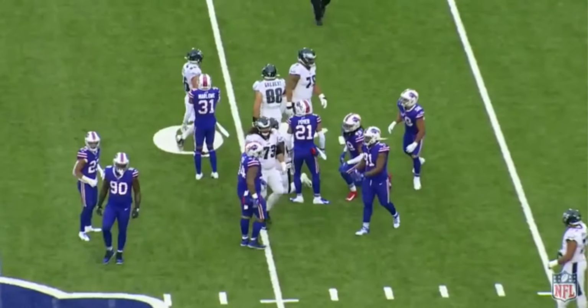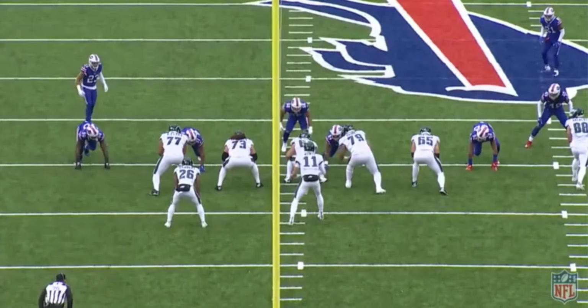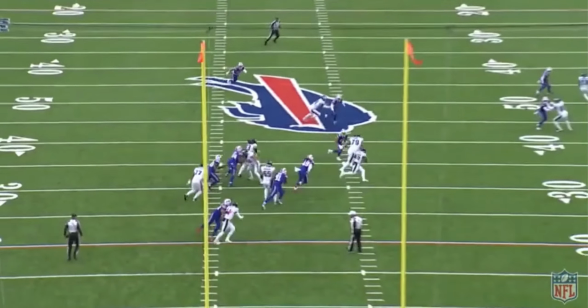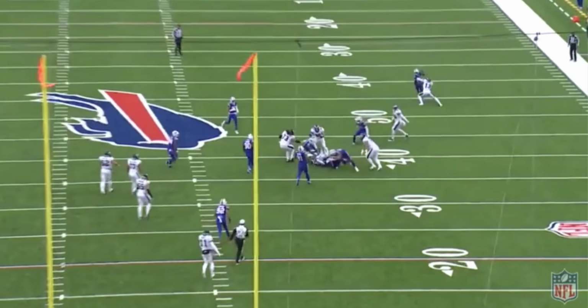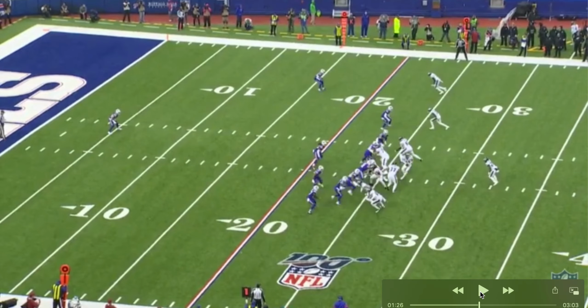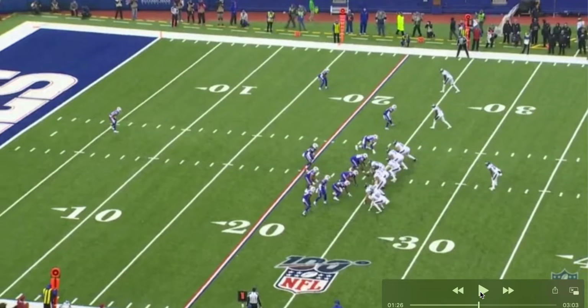Now, this isn't poor execution by the Eagles. This isn't bad recognition by Miles Sanders. He did what he needs to do. The Bills just simply recognized this play, and they bailed on it. And so it only goes for about a 5 or 6 yard gain. Now, on this next play right here, I want to show you a couple of running plays, back-to-back plays here by Miles Sanders.